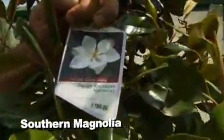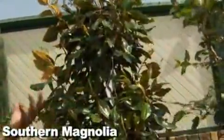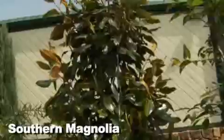Another thing I like about the southern magnolia flower is it's very fragrant. It smells very clean. I really enjoy the fragrance, and you can cut them off and bring them in and put them in water, and they just look great inside as well.